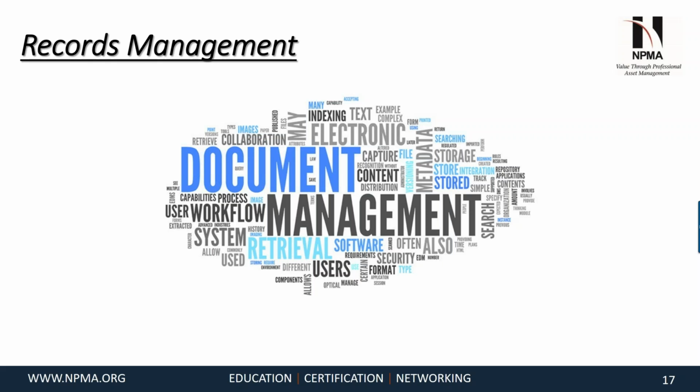So records management, again, continued. Basically, there has to be an official record, official system of record. And this word cloud here kind of plays on that. It just describes all of the different ways that records are kept.